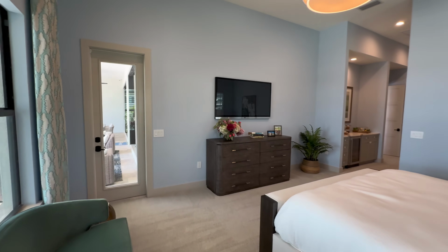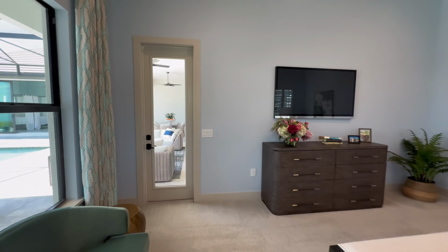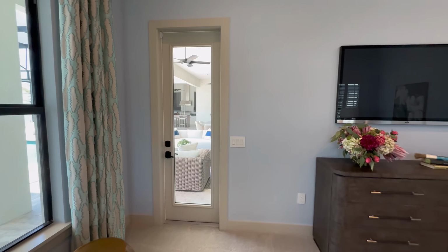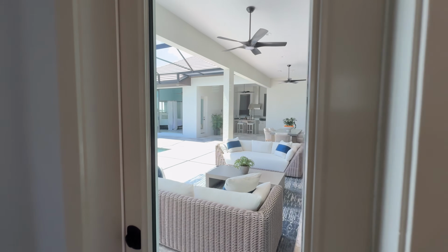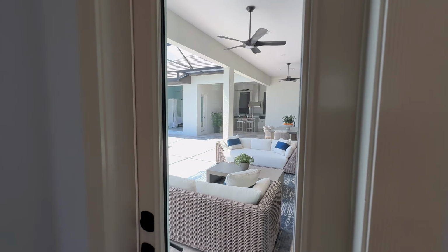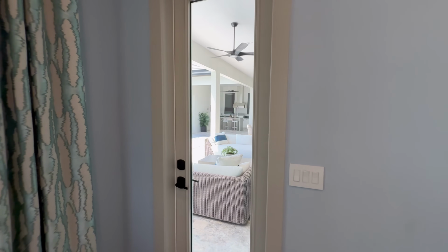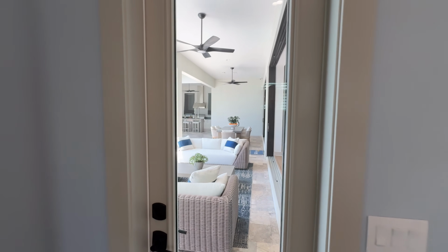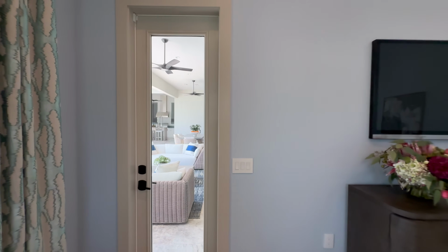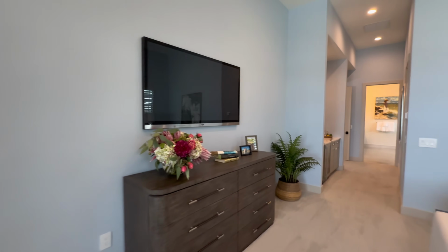Now, this one is not for sale just yet. It is to be determined. Of course, you know, everything's for sale for the right price. So, you know, if it's something where you say, hey, I have to have this location, this model, just the way it is, I'm pretty sure they wouldn't turn down a decent offer. But you see, you have this quick access door heading out there to your lanai. We'll get there a little bit later on.